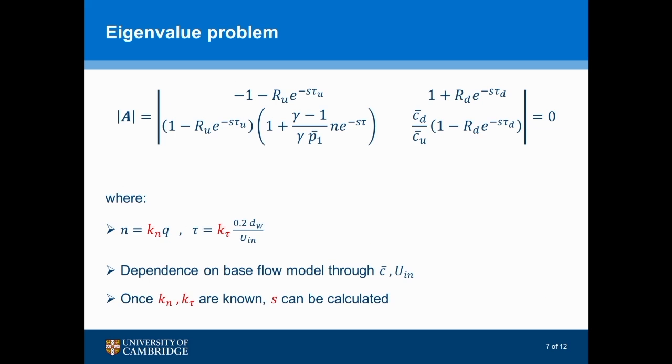Solving the linearized acoustics equation leads to solving the following eigenvalue problem. We model n and tau by means of two parameters, kn and k tau, and also all the quantities that appear in this matrix rely on the base flow model. Why? Because in this matrix we see the average speed of sound. The reflection coefficient depends also on the average speed of sound and also the inlet velocity, which appears here.